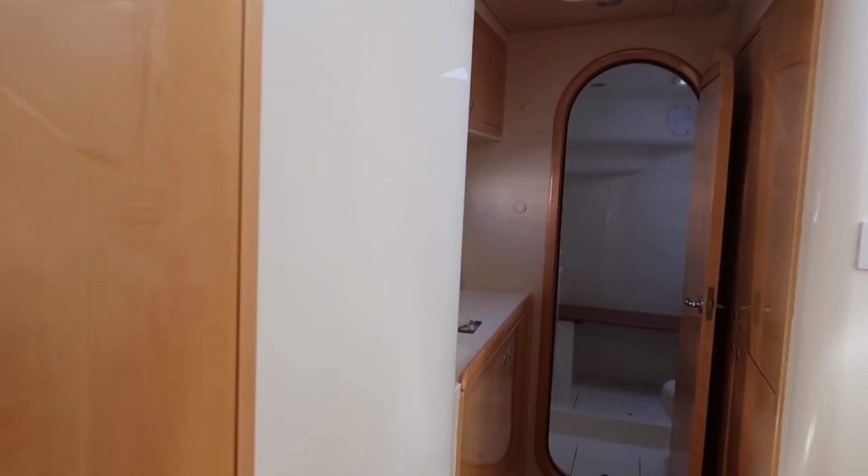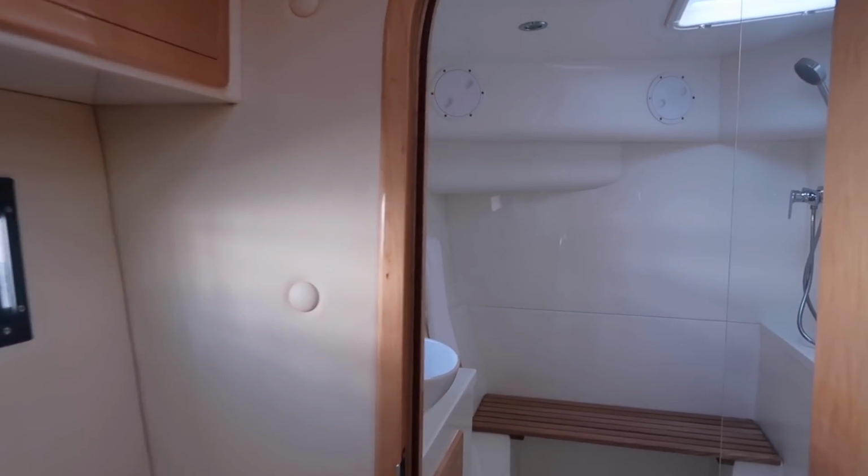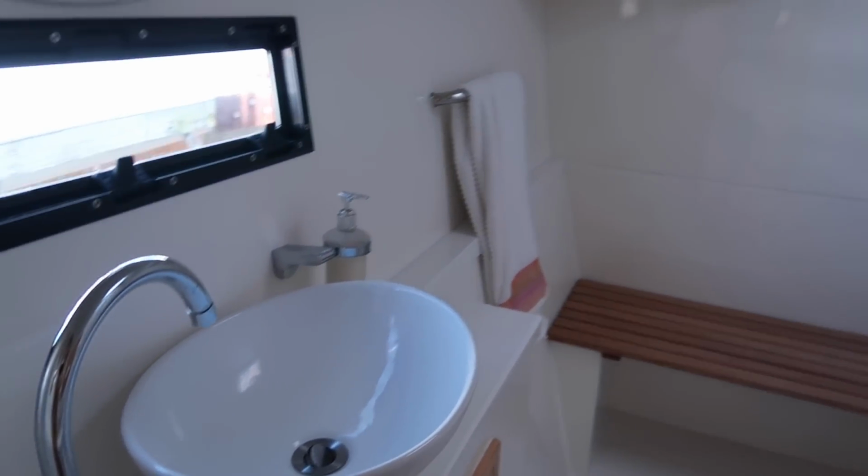Oh, so this is the owner's side because there's no other cabin. Okay. So you've got a sink, separate shower.